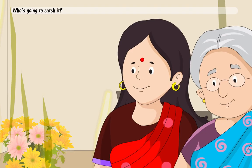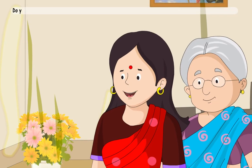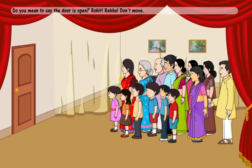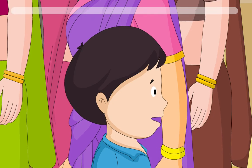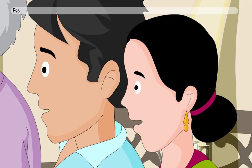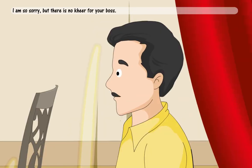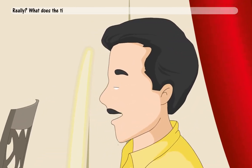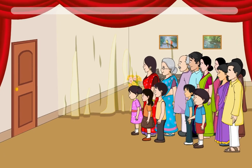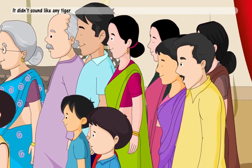Who's going to catch it? Is the door locked? What door? The storeroom door. No. Do you mean to say the door is open? Rohit, Rekha, don't move! What's all this? Papa, there's a tiger in the storeroom. A tiger. Escaped from the circus. I'm so sorry, but there is no kheer for your boss. Really? What does a tiger sound like? Shh. Now listen. There. Did you hear that? It didn't sound like any tiger I've ever heard.